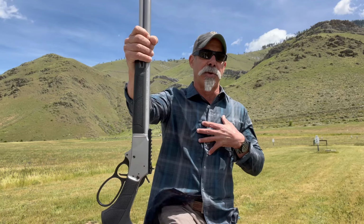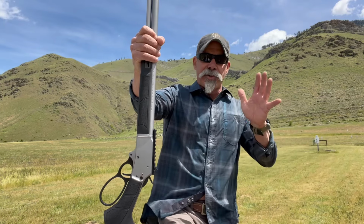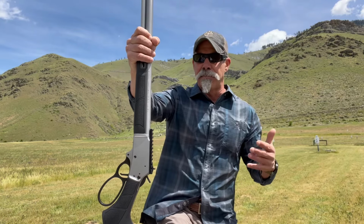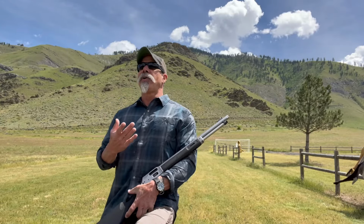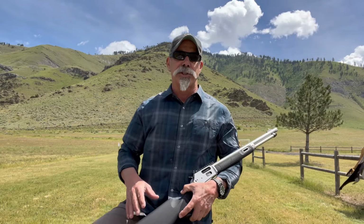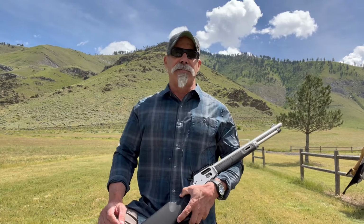Now, I'm a big fan of 45-70 and I'm a big fan of 357 because the two of those kind of fill and complete the gamut. But if I could only own one, then the 44 would be the way to go. So 2 years goes by, and at SHOT Show 2024, Smith & Wesson unveils the fact that they've got a 44 Magnum lever gun, and they're jumping into that arena.